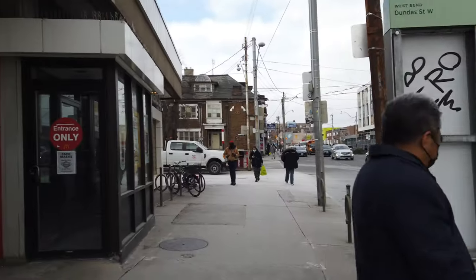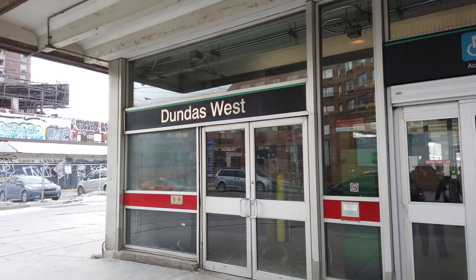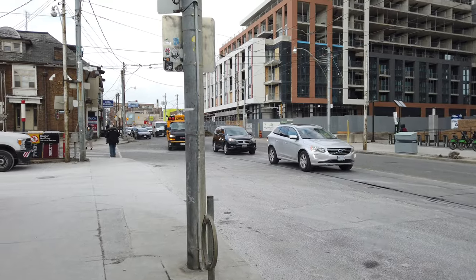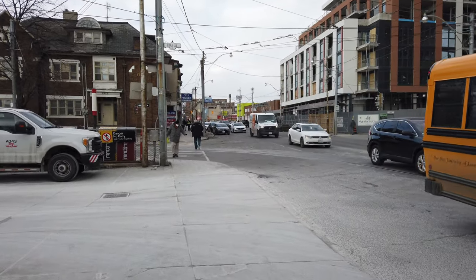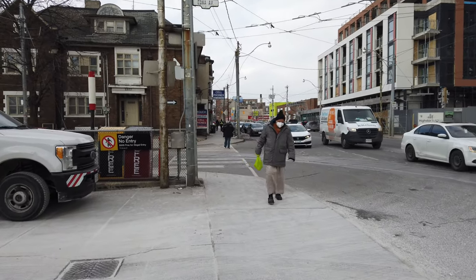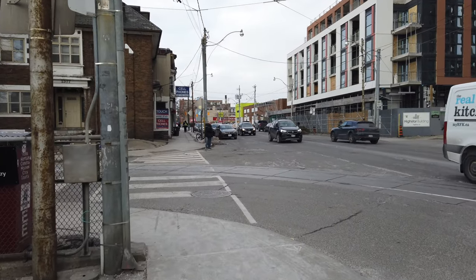So this is Dundas West Station here. So this is where I'm going to be wrapping up the video. Hope you enjoyed the walk north along Roncesvalles Avenue from the foot where it meets Queen and King Street and northwards all the way up to Bloor Street. Ending here at Dundas West Station.